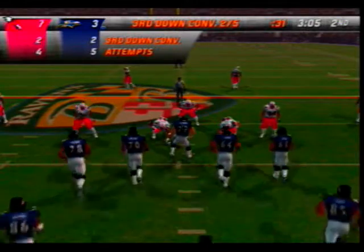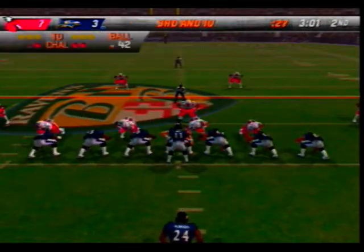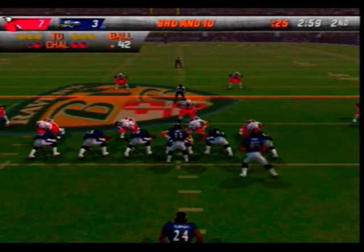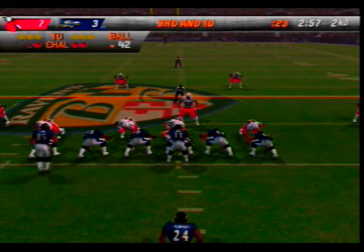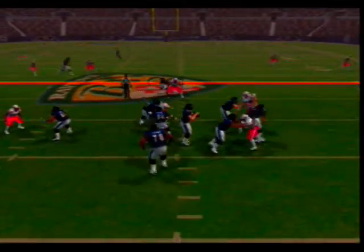Ball on the 42-yard line. Number 85 goes in motion. Number two. Stepping up, gets rid of it. The defender's got it.